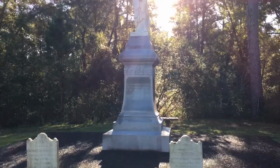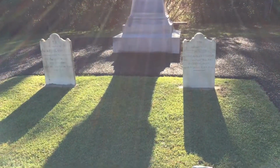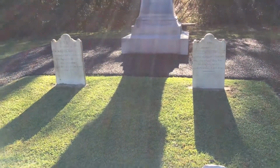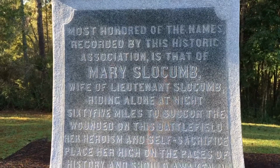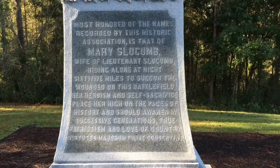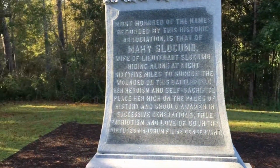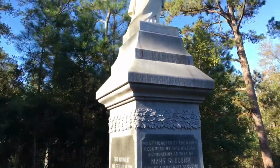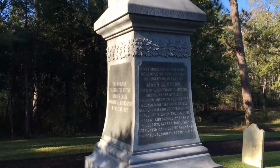Here is, if I stop shaking, the Women's Monument, and actually in front of it are 2 graves for Ezekiel Slocum and Polly Slocum. Not sure who they are, but if we can find out who they are, I'll let you know. Here we find out about Mary Slocum, who rode 65 miles to help the wounded on the battlefield. So we're not sure if these 2 are somehow related to her. I'm sure they are. They have the same last name. Yeah, they're pretty sure. But this monument was erected to the women of the Cape Fear who helped the wounded and served in basically getting everybody prepared and ready for the battles.